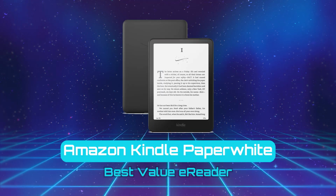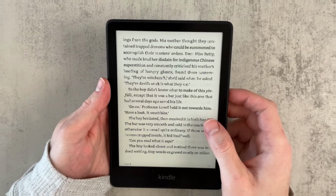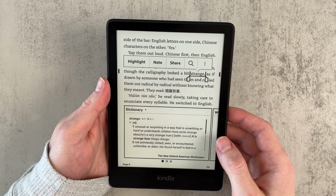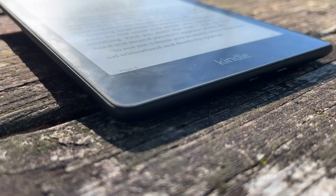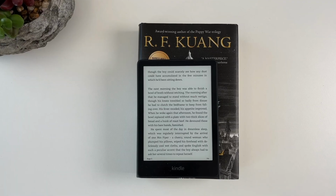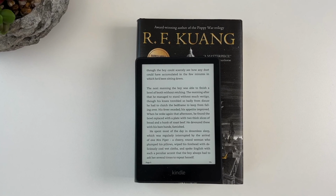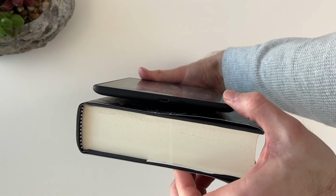Amazon Kindle Paperwhite, best value e-reader. The Kindle Paperwhites have been a popular choice with readers for years, as they've managed to provide a good balance between price, features, and performance. Now, the headline here is the E Ink Carta 1300 display, which has deeper blacks to make reading on whiter, warmer backgrounds easier. It also has a more responsive screen, so page turns are practically instantaneous.